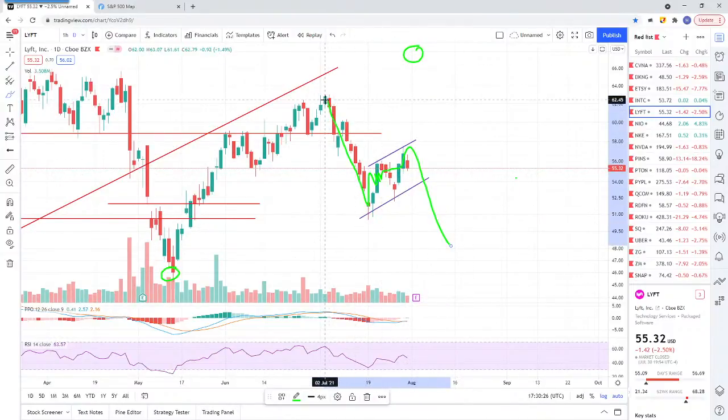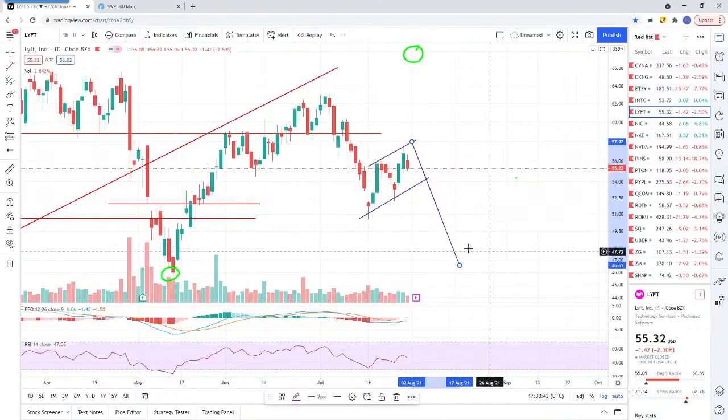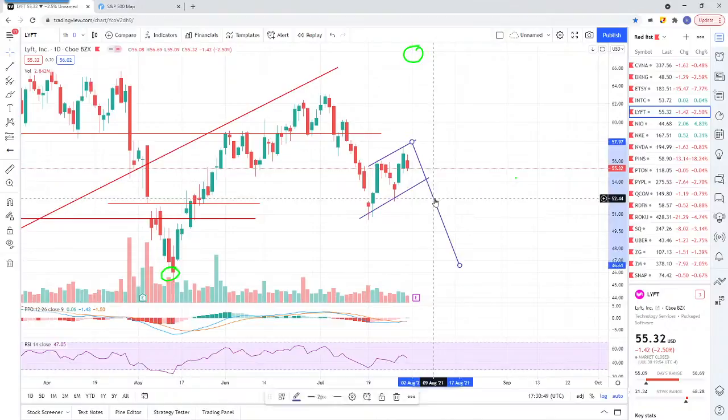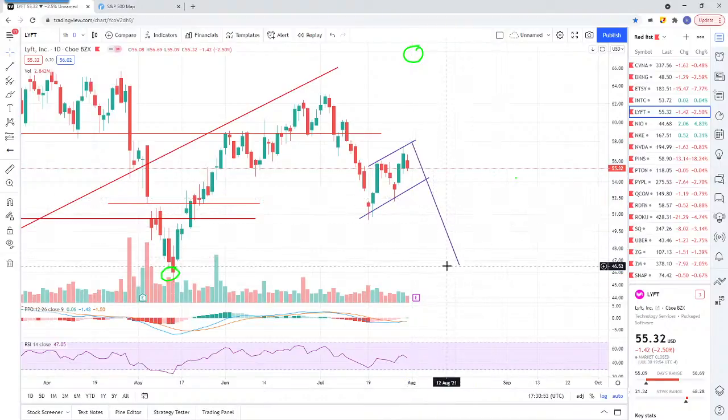So what you want to do is take the original flagpole right here and just draw that out basically from the top of the flag. I'll show you guys. You basically want to take your line and draw out your flagpole and then look for the breakdown, something like that, top of the flag. And it depends on when it breaks. So when it breaks the flag to the downside, then you can mark out your measured target of wherever it broke at, and then that would be your target.